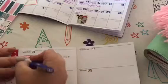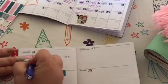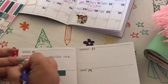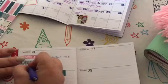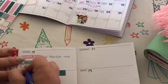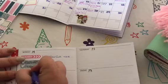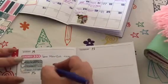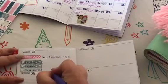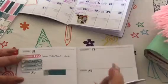I've not even written anything on it, have I? So we've got laundry, to Hoover, and then I think we'll clean the windows. It's Tuesday, I'll be working 10 till 1.